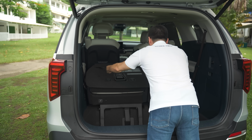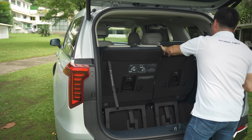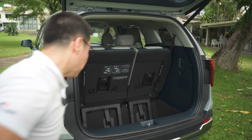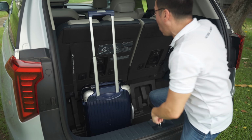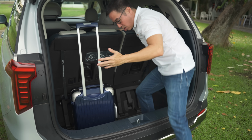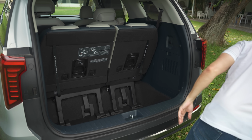Look at that. I can do it with one hand, bada bim, bada boom, and you've got the third row right there. Plus, there's so much room because of how it cleverly folds. Look at this. You can fit a mini fridge back here. It's just so awesome. And then stowing it, no problem.